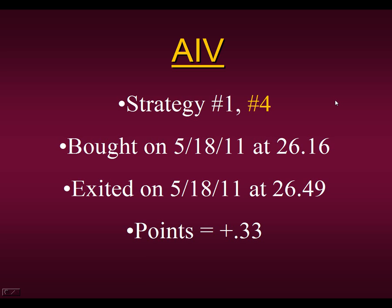Our next trade was in AIV. Once again, two strategies, strategy number 1 and strategy number 4. Now we went long on the 18th at 26.16. We took the quick trade, exited the same day at 26.49 for a quick 33 cents. This is typical of strategy number 4. As I said, we're not going for the big gains. We're going for these quick captures in momentum, and then we're getting out very quickly.